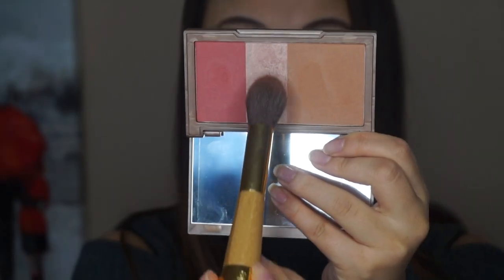Taking this highlighter, a different highlighter, onto my lips. Since this is a little bit lighter, it kind of gives it an ombre effect. I like to dust that on everywhere, my nose, my cupid's bow, and my chin.